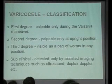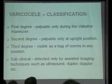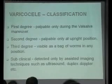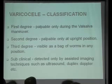Varicoceles can be divided into 4 groups. First degree, palpable only during Valsalva maneuver. That means only on straining can you palpate the dilated veins. Second degree, palpable in the upright position, without asking the patient to strain. Third degree, visible as a bag of worms. Then the subclinical type, which you can't detect clinically, but if you do ultrasound scanning or duplex Doppler, you can clearly see the dilated vein. That is the fourth category.